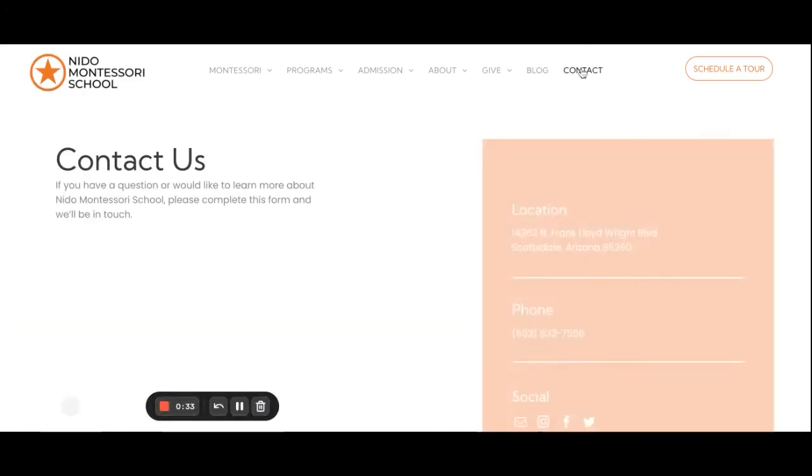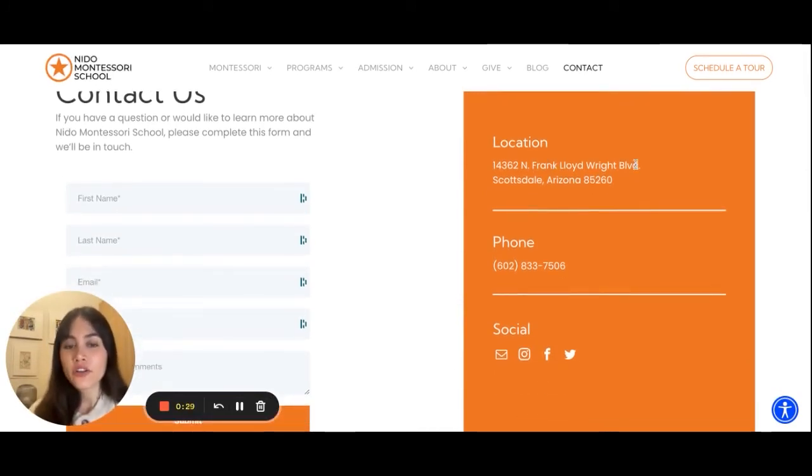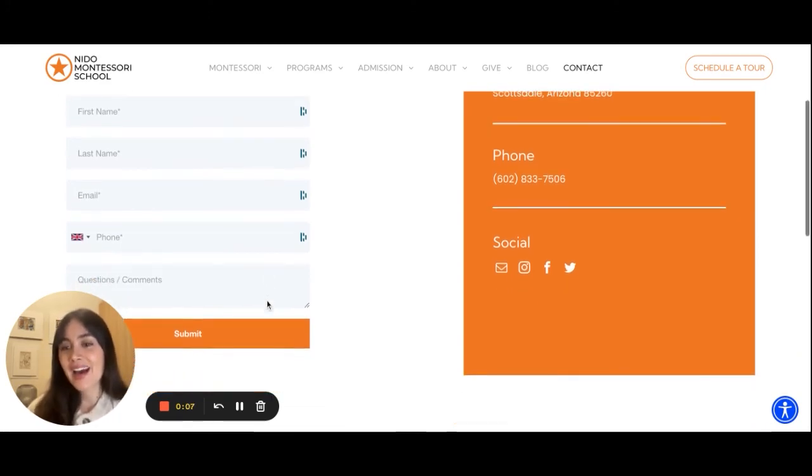Finally, on our contact information, we like to include a general inquiry form. This is where they can find your location, your phone number, your social, and then they can fill out this form here if they want more information from you or if they have a question. This is just important to include because, again, you want to make contacting your school easy for that prospective parent. You don't want them to jump through hoops. You want it to be very simple, easy, and effortless. We included a few simple fields here. The parent can ask a question or comment and then submit and receive an automatic response saying that, oh, you'll hear from us soon.